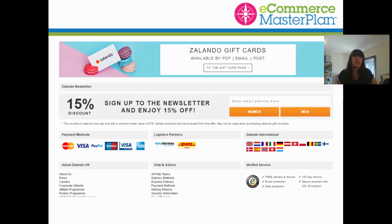Then we have Zalando, who are offering a discount code. We all know that lots of people offer discount codes to get the email sign up. Well, actually not as many as you'd think, but I'll show you more about that shortly. I particularly like this Zalando one because they've got 2 buttons, women and men, to very quickly start segmenting their database as they go through. And they've also explained what the criteria for the offer is down here as well, which surprisingly not a lot of people do.